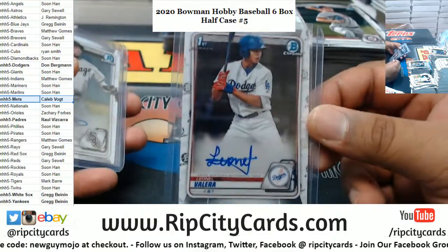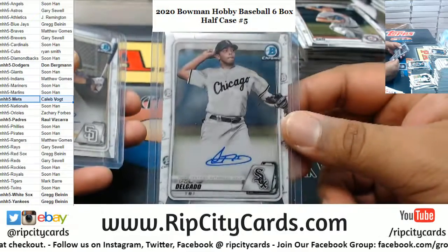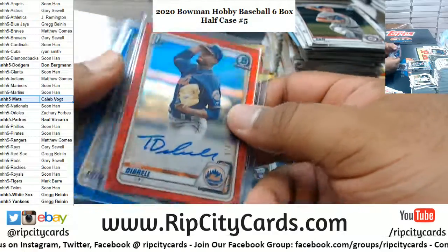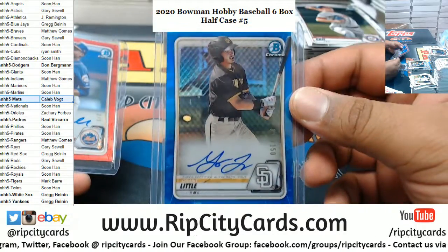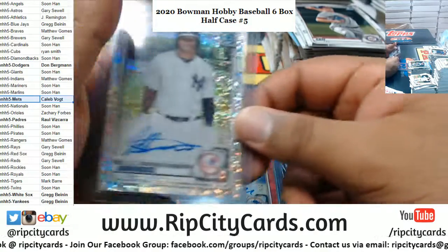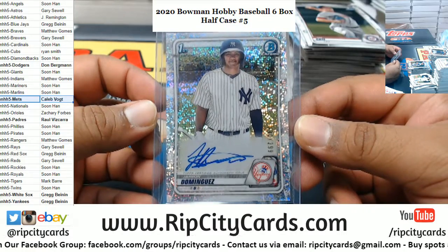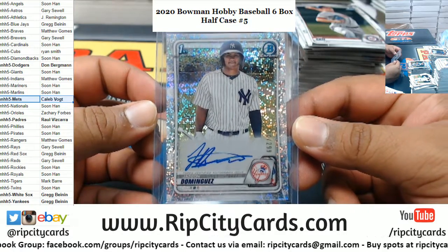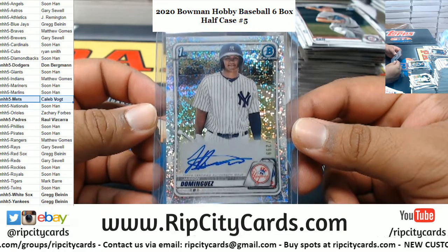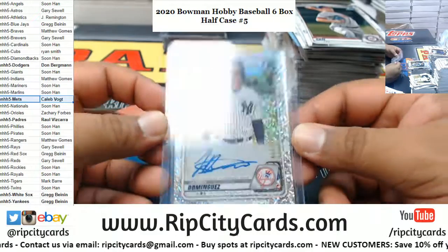We got Leonel Valera, Dodgers auto. Lindsey Delgado, White Sox auto. Grant Little, Padres. We also have Grant Little to 150, Padres. Tony DeBrell, 205, Mets. And everyone had a chance at this card. Everybody had a chance. But just like the Highlander, there can only be one. And that one is Greg with 2 G's. Jason Dominguez to 299. Very nice.